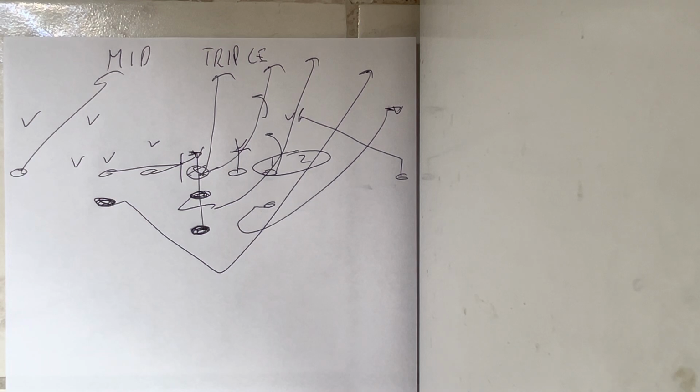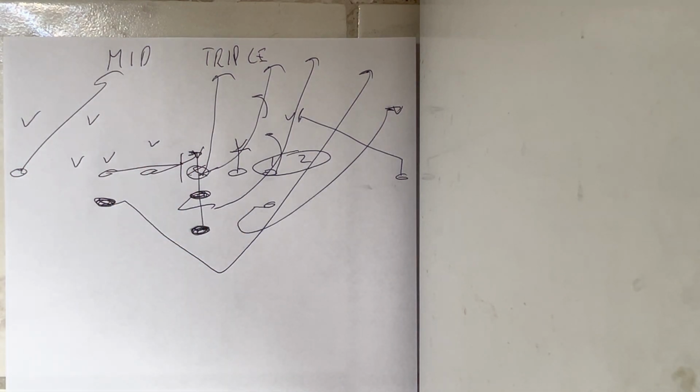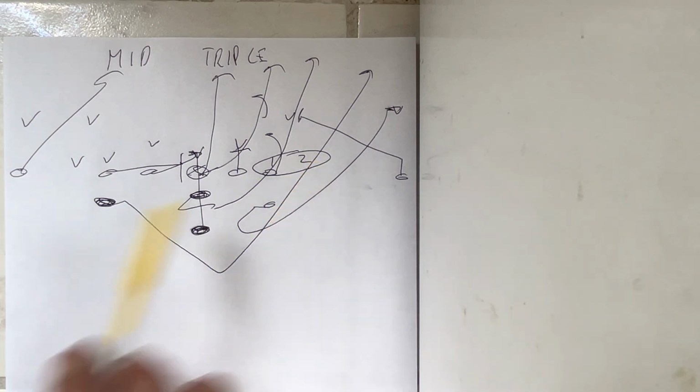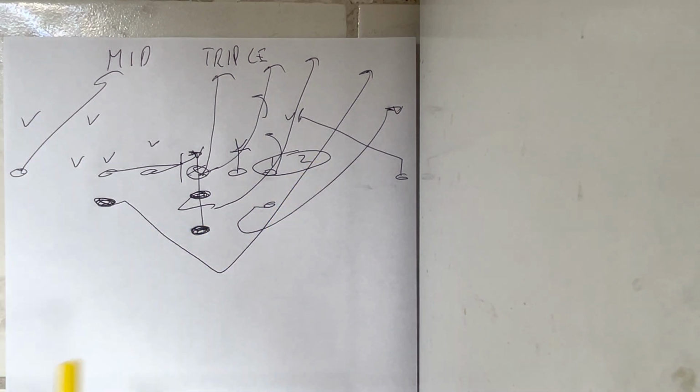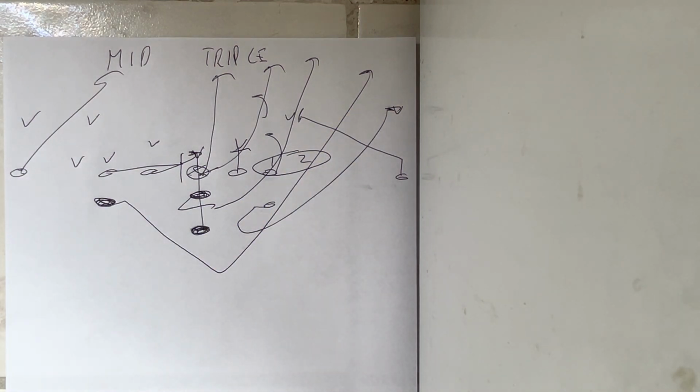And that's what they figured out at Army. And really what they figured out at Air Force. Because Air Force does this as well as anybody. But that's midline triple. Like I said, the reasons they started running more of that against 50 defenses is it gave the quarterback more time to handle the blood stunt. One takes the B back, two takes the quarterback. And in addition to that, you got the element of misdirection, which I know y'all love.